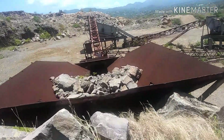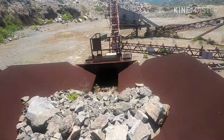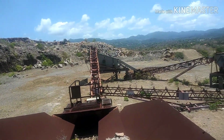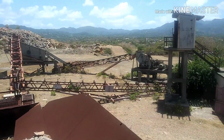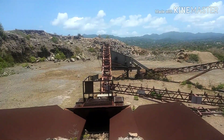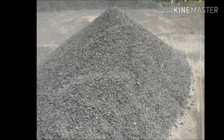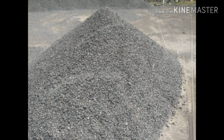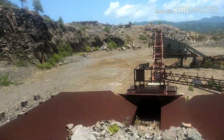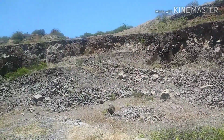Dump the stones and they get ground up. These machines will turn them into gravel. So all of this here used to be blocks of stone.